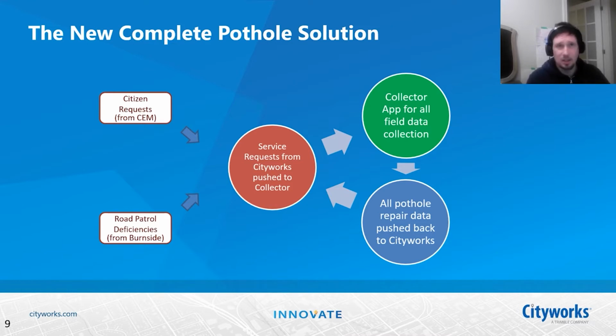Once those get created, they get put into Cityworks, and Cityworks automatically pushes them now to our Collector app. That information shows to the field crews that now see that a service or a pothole needs to be filled there. So they go over there, they fill the request, they populate the data. At the end of the day, that information gets pushed to Cityworks, both the service request response and the work orders. And then Cityworks creates the work orders, and the next morning, the foreman comes in and closes all that work order information.